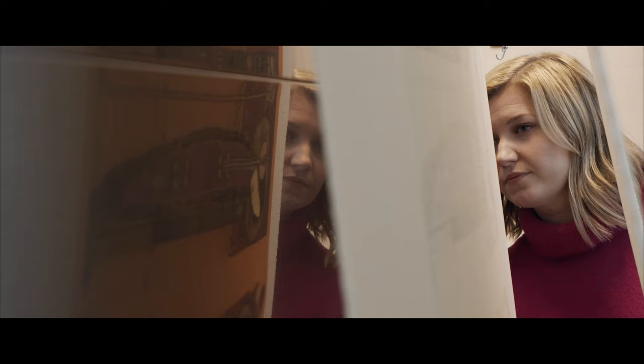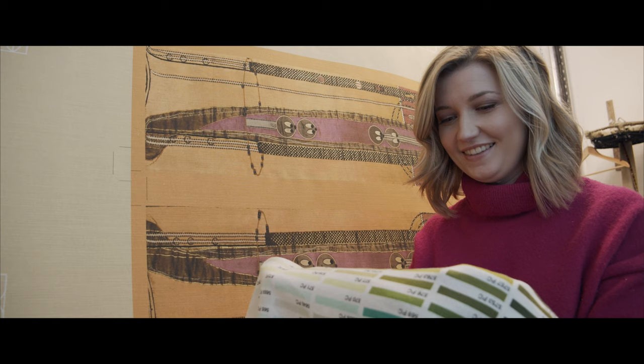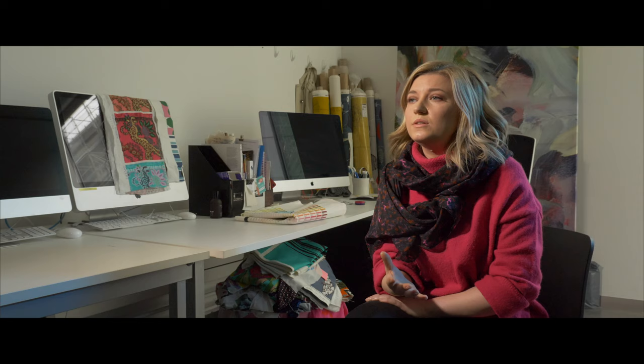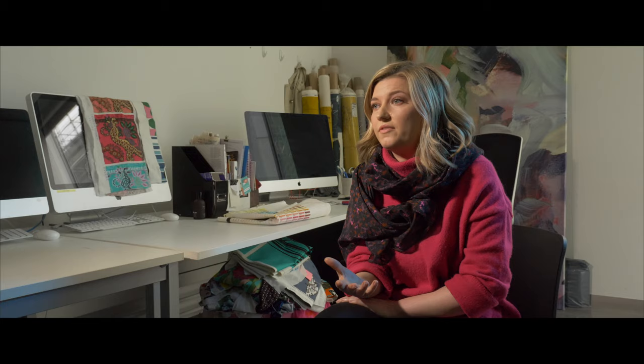I'm really passionate about the work that we do here at Glasgow School of Art. I think the variety of customers, the variety of jobs that go through the door is just quite amazing for such a small team. Our team of five is made up of three women, and two have a textile background.